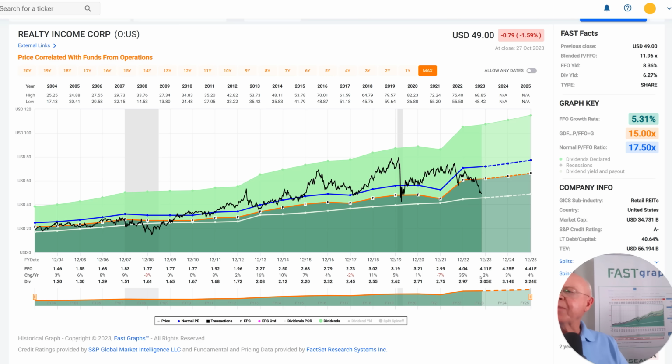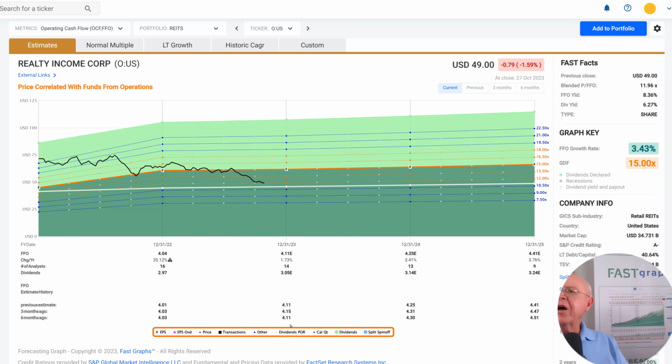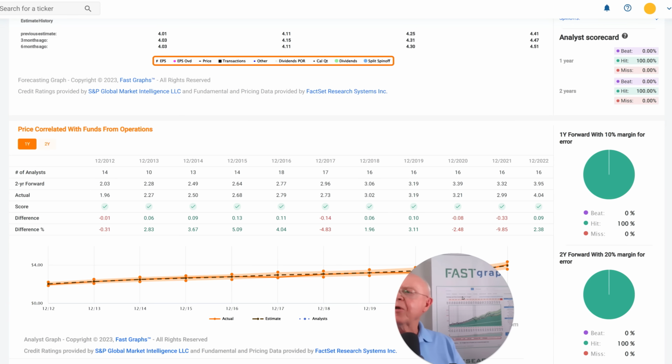But the analysts still expect this company to grow at 2, 3, or 4% currently. And let's look at forecasting real quick, which is the leading analyst. The forecasting calculators on Realty Income show pretty consistent expectation of about 3.5% growth going forward. But now I question this. Now, the analysts have been right 100% of the time on a 1-year forward with a 10% margin of safety and 100% with a 20% margin of safety when they were making estimates 2 years in advance.